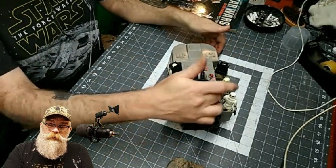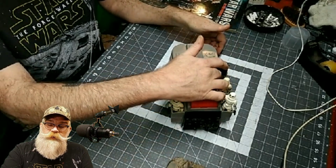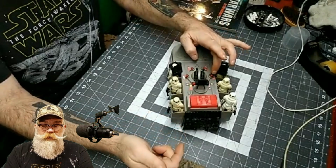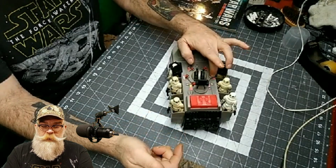There's an R2-D2. A couple gunfire sounds and jets and stuff.